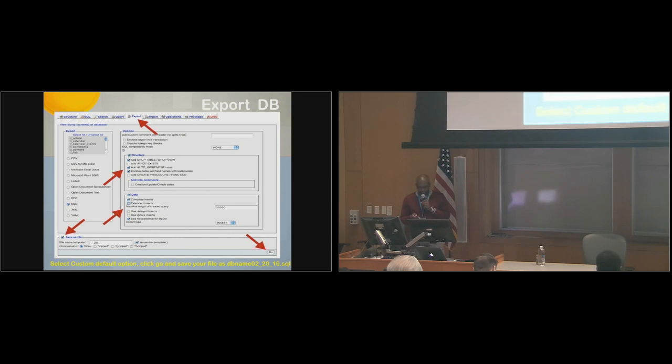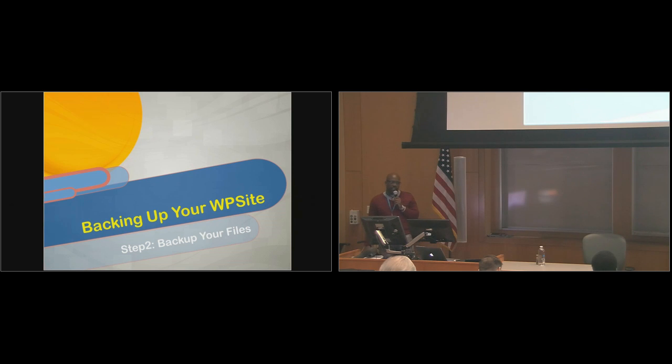And when you log in, the first thing you do is you identify your database, and you select that database. The next step is you pick the export option here, and the first one right here. And you typically select all the default options, but also select the custom default option. And you would export it, you save that file. You save that file in your desktop so you can retrieve it later on. So now you have a backup of your database.